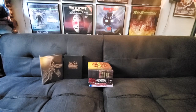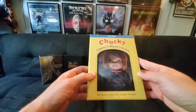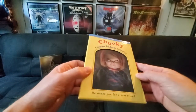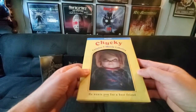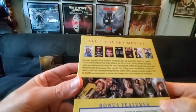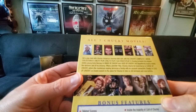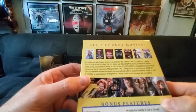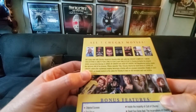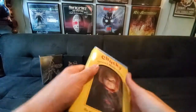Getting back to horror is the Chucky Complete 7 movie collection. And this is a really nice set. This looks like the toy box that he comes in. Got the lenticular cover, if you can see that. And you have Child's Play 2, Child's Play 3, Bride of Chucky, Seed of Chucky, which, they definitely go downhill after 3. And then they kind of come back up with Curse and Cult, which are pretty decent. And I really like this set a lot. It's a nice hard case.